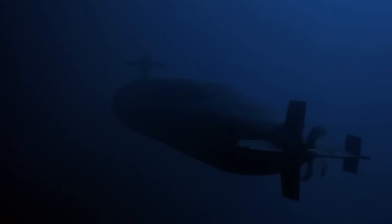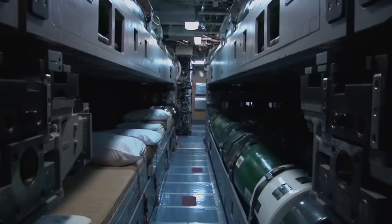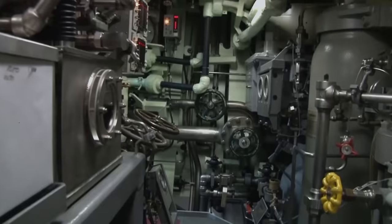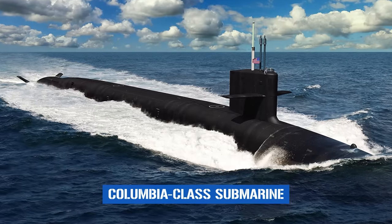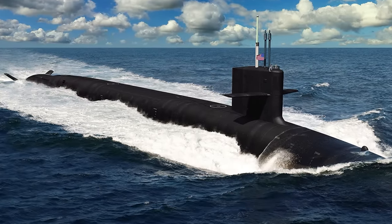Because they're nuclear powered, they can essentially remain submerged for as long as they have supplies for the crew, which is usually up to 4 entire months. Ohio-class subs have been a pinnacle of the US nuclear deterrent for more than 40 years now, but the Navy is actually already preparing their replacement. You see, their successor is going to be the all-new Columbia-class submarines, engineered to be the quietest ever made.